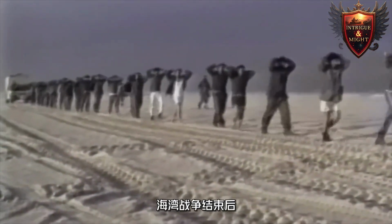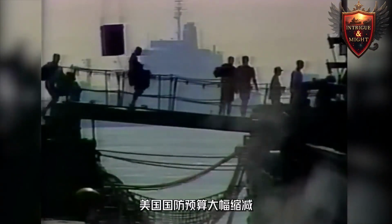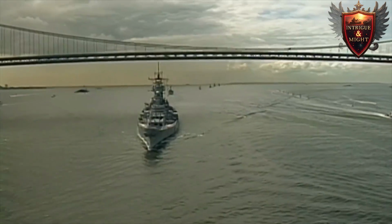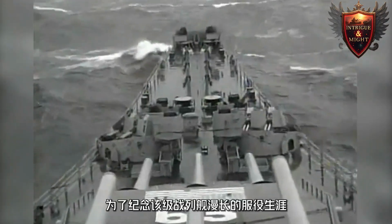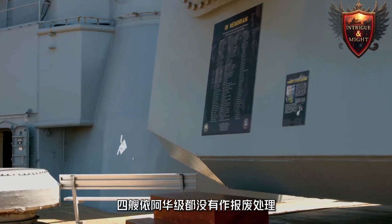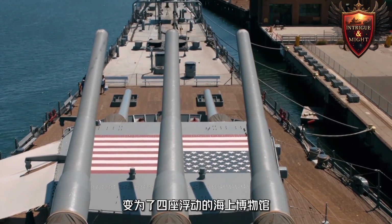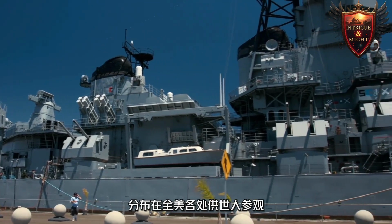After the Gulf War ended, the Soviet Union also collapsed. U.S. military budgets were drastically cut. The high cost of maintaining and operating battleships became unsustainable. The Iowa-class battleships officially entered retirement to honor the long service and glorious combat history of these ships. None of the 4 Iowa-class battleships were scrapped. Instead, they were transformed into floating maritime museums. They are now spread across the United States for public viewing.